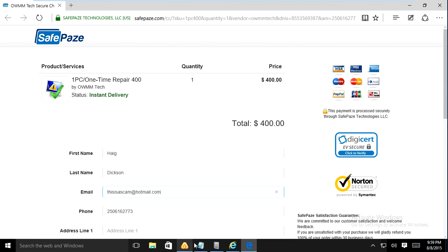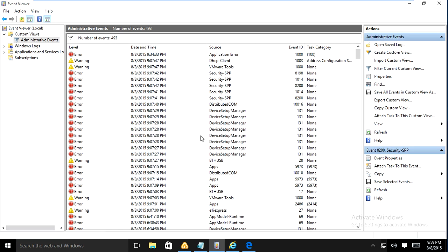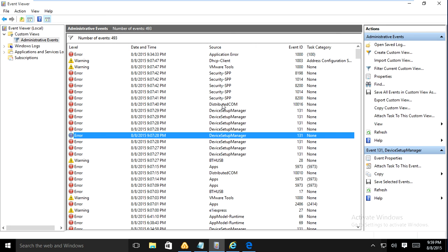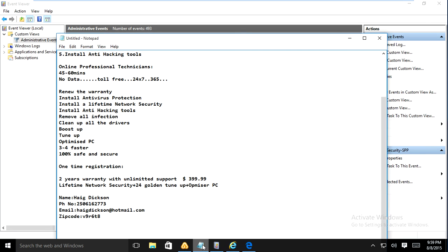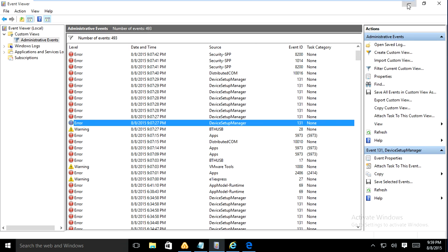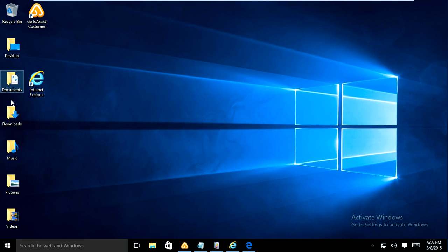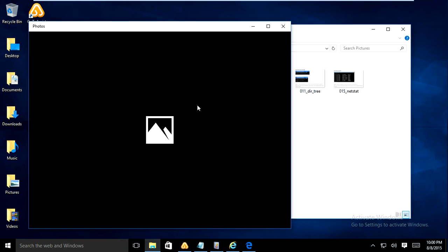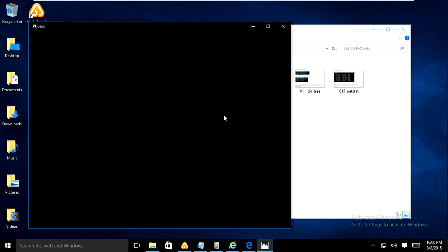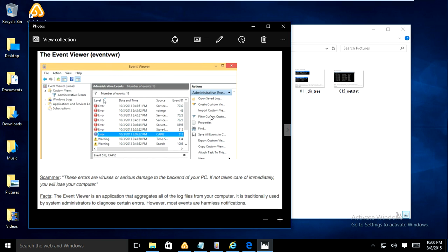So the event viewer errors, are they standard Windows errors, or what are they? The stop services that were set to manual should be stopped. I take a look at my pictures, and I have a nice little image for you to look at. Just going to let that load up. So are you aware of what you're doing to people?